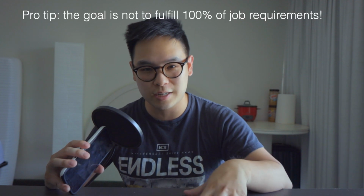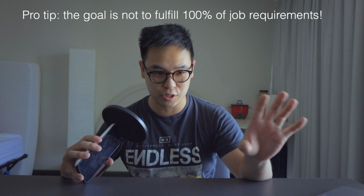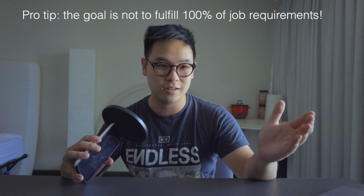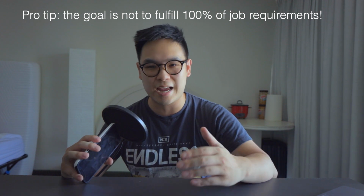And let's specifically define what standing out means. It basically means that your application needs to appear superior to that of the competition. Now, the thing to realize is that people are not looking for 100% competency in job application. If you had 100% of the skills for a specific job, you're what we call overqualified. The ideal ratio is somewhere between 50 to 70 to 80%.